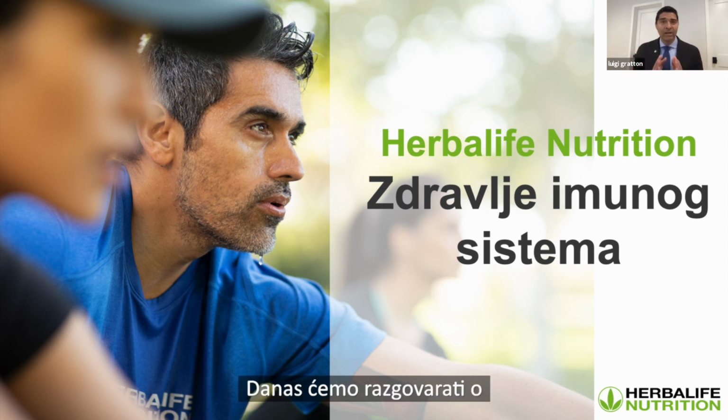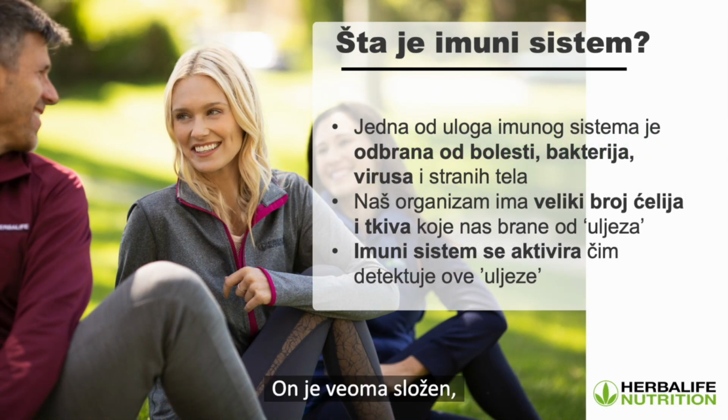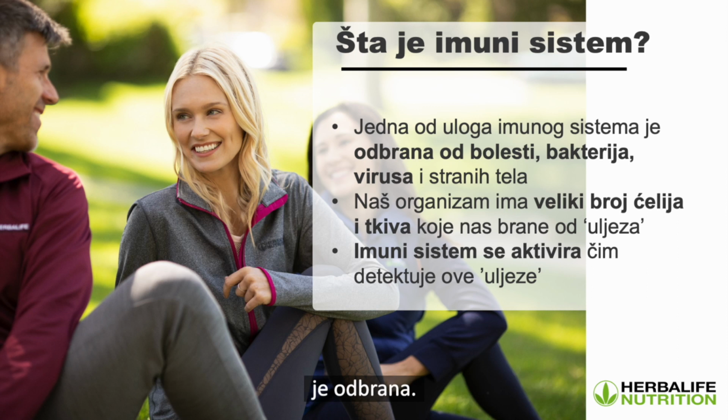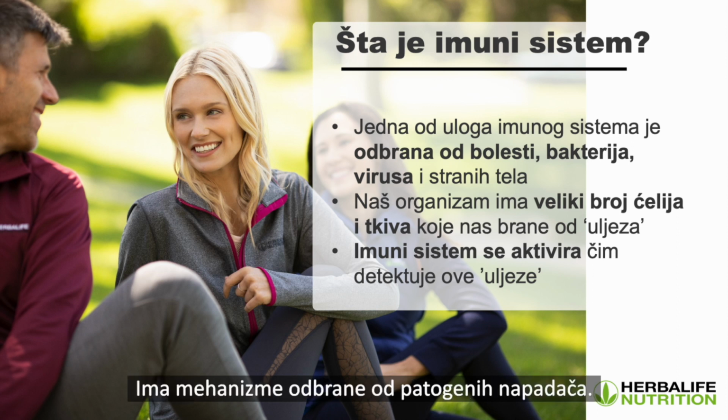And today we're going to talk specifically about immune system functioning. A lot of people are asking, what is the immune system? It's highly technical and it's very complex, so we want to keep this really simple. One of the ways our body uses the immune system is as a defense. Think about your house where you live, the walls and the alarm system you may have in your house or your apartment. This is basically what the body is. It has defense mechanisms for invading pathogens.